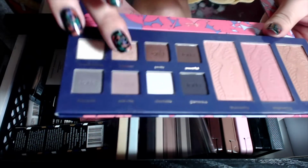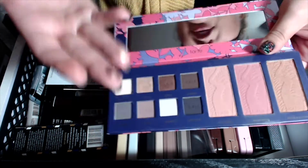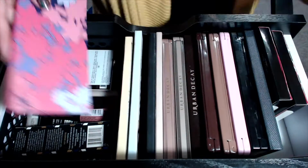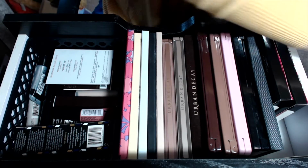But some of these shades are really nice. But it's, for the most part, a pretty neutral palette. So you guys can see they swatch really nicely, but I haven't used this one. So for that reason, I'm not going to get rid of it because it is so new to my collection.